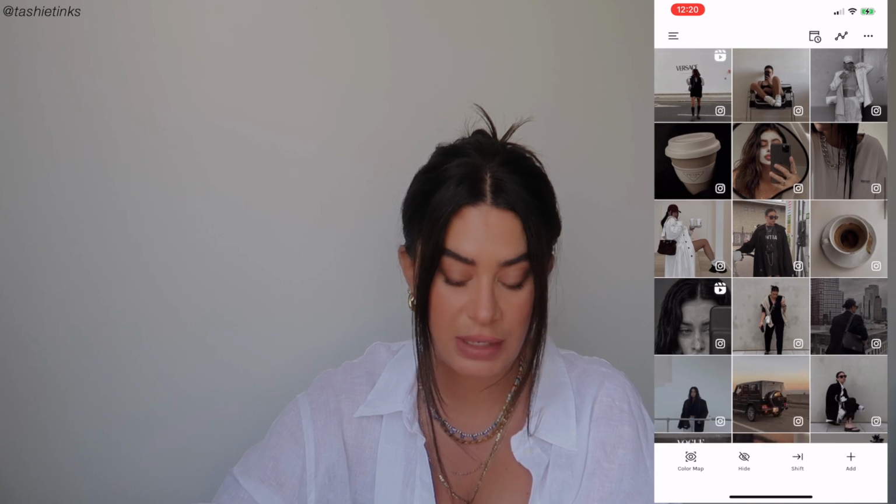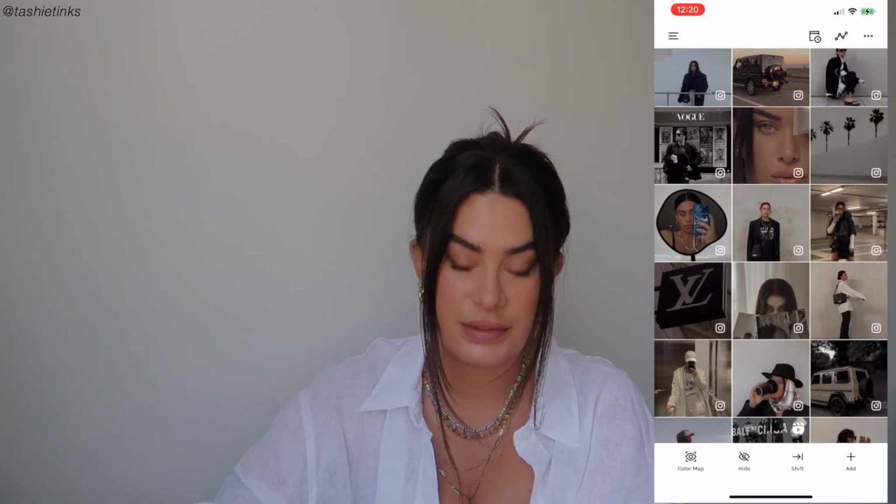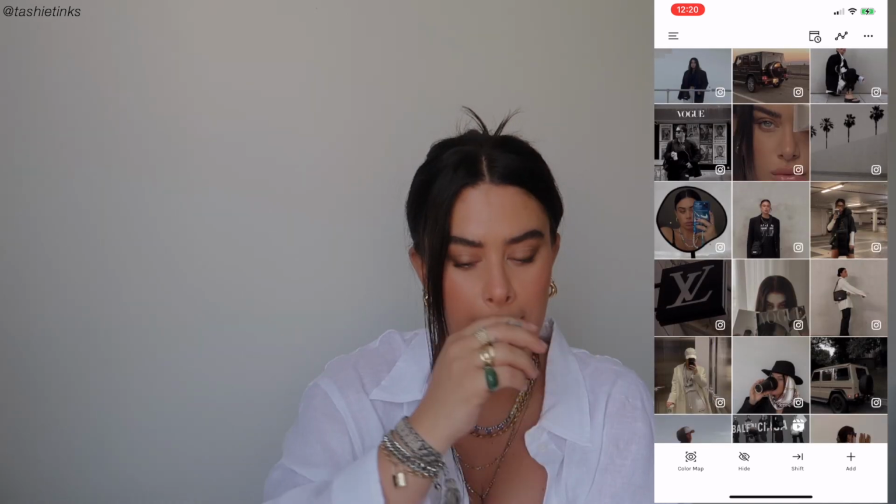Another one of the questions, I asked you guys for questions, and someone asked about, let me just get the questions up, hold on. So the first question was tips for a colorful feed. For me, it just happens to be that I like neutral colors. That doesn't mean it's not going to work for colorful pages. You just have to be mindful of what colors you're putting next to each other or how you're positioning them.